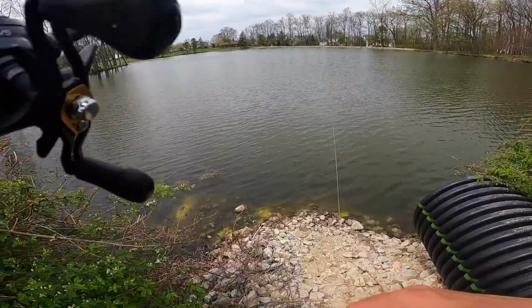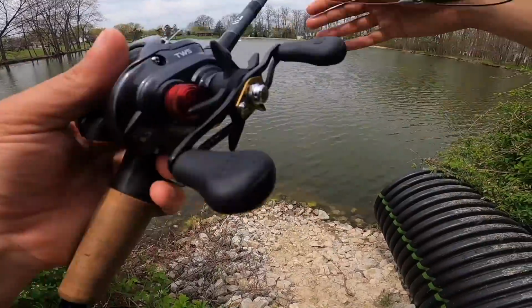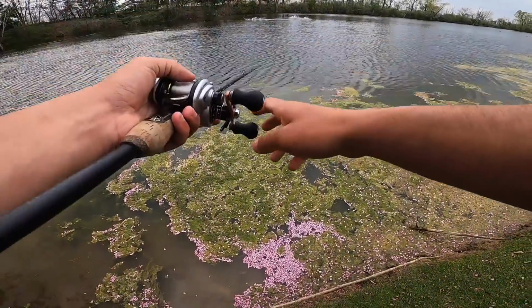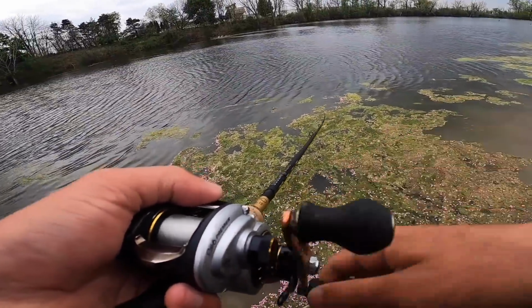So, alrighty, I think we caught enough fish here. Let's move to a different body of water and try and do the exact same thing and see if it works out for me. Hopefully we can catch a few more fish. I gotta get out of here in a little bit because the weather is about to get nasty.